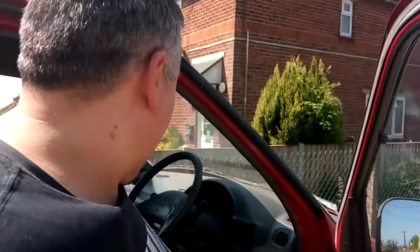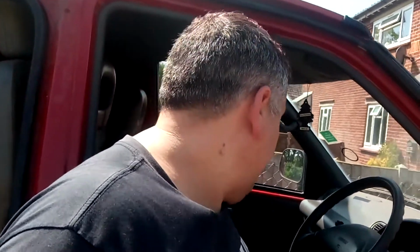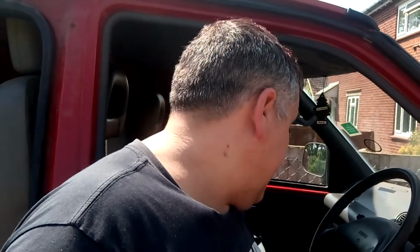There's only 2 seats in the front rather than 3 seats like in most of these, because this is about the same size as the Toyota Hiace, which has 3 seats in the front. But the problem with this one, it hasn't got the engine under the bonnet. It's got it in between the seats. It's mid-engine rear-wheel drive, so that's why you can't have 3 seats, which is a bit of a bugger really. It'd be nice to have 3 seats, but no.